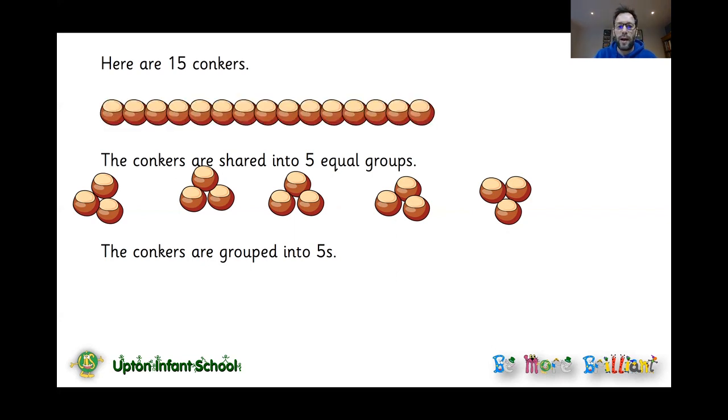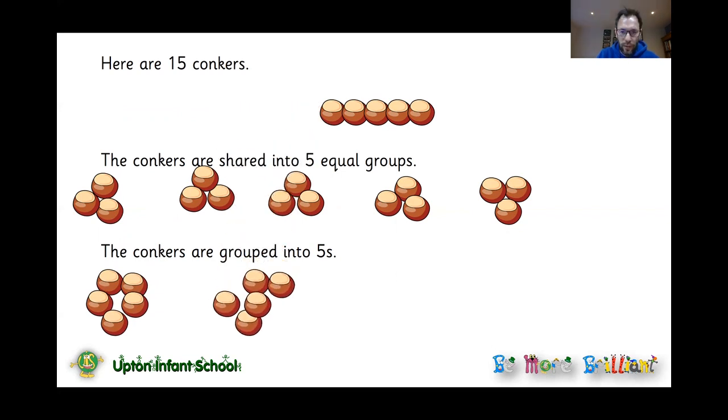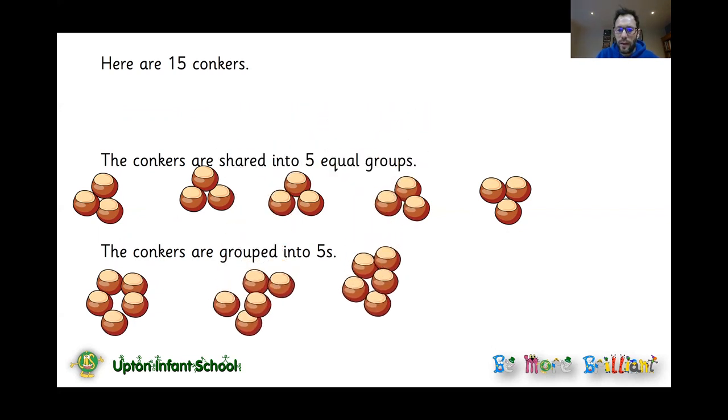Let's have those conkers back and let's see what that looks like if we were to group them. If we were to group the conkers into groups of 5. So there's one group of 5, another group of 5. Can we make another group of 5? Yes, we can. We've made 3 groups of 5. So 15 divided by 5 is 3. There are 3 lots of 5 in 15.